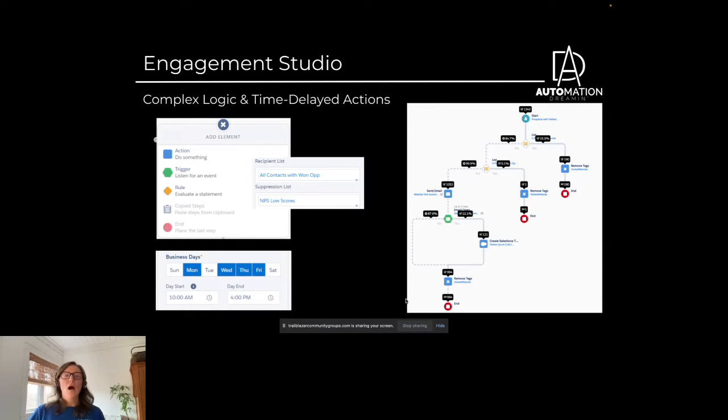I apologize, everyone. Really, the slides before this were mainly just words on the slide. So here we have the Engagement Studio, and this just gives you a visual idea of what Engagement Studio looks like. As I mentioned, very similar to Flow.